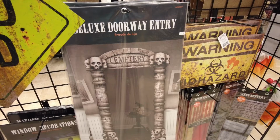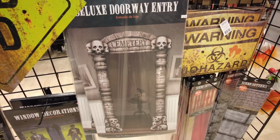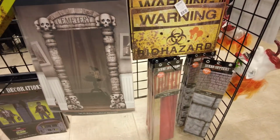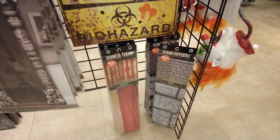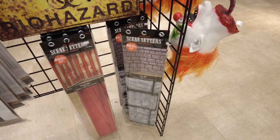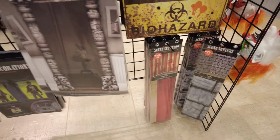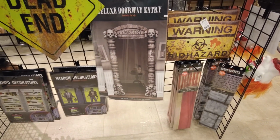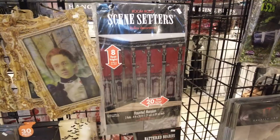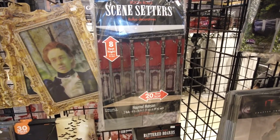One of my favorite things to decorate with are these scene setters, and they have them here. I did not see these over at Spirit. They've got the stone wall, carnival stripes, and even that door frame with the skulls. Very cool. And if you're looking to give it that haunted mansion look, they've even got that as well.